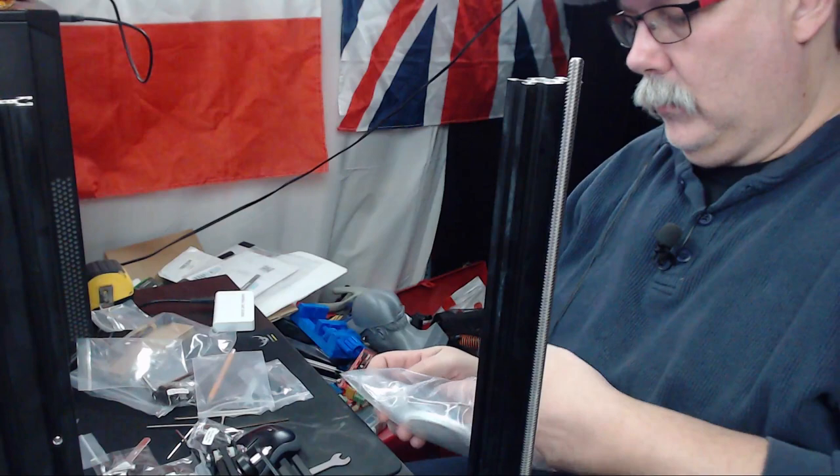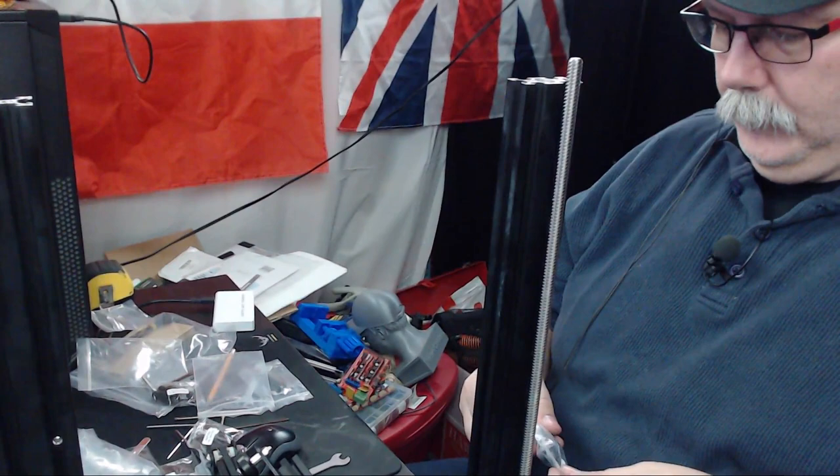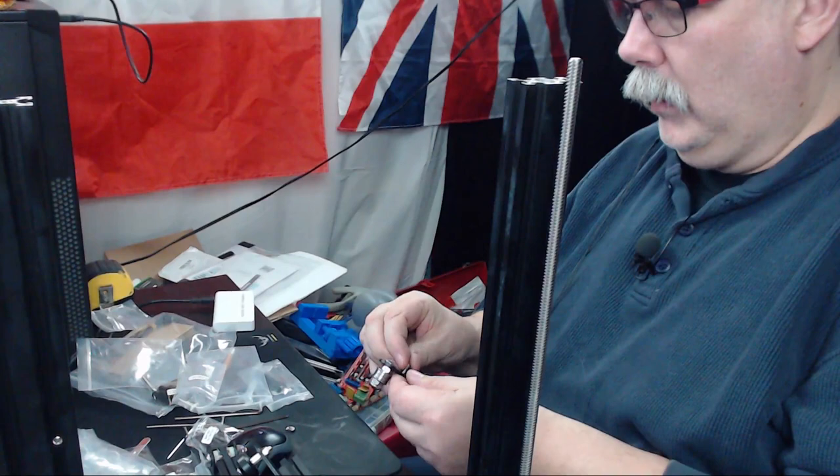So at some point we may talk about installing an external MOSFET just to protect your bed or protect your main board, because it's much cheaper than replacing the main board. That it is.